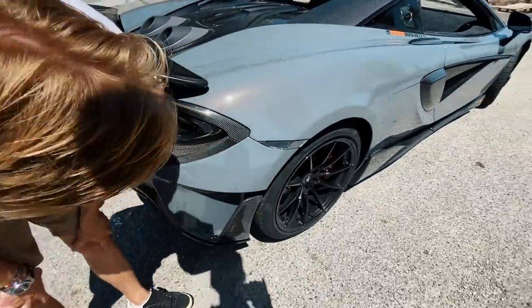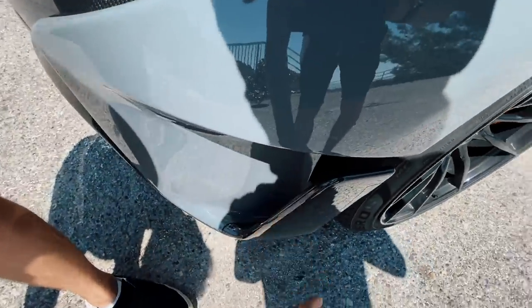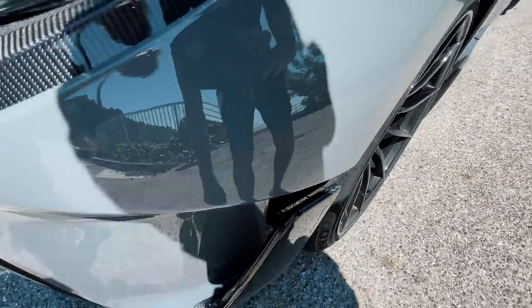Yeah, well, these make me think of the Veyron 918s. Yes. Cool that you can see the tire through it. Yeah, it's pretty cool.